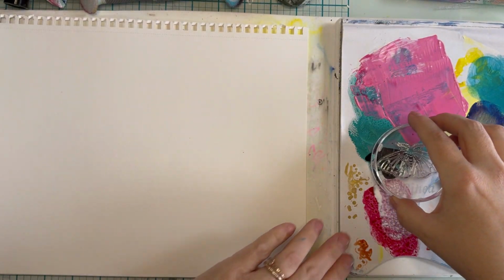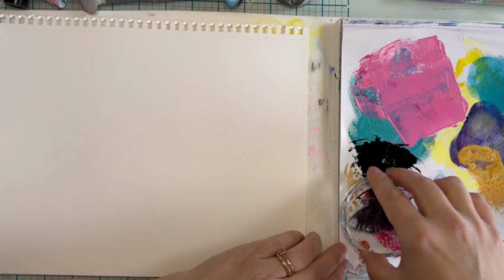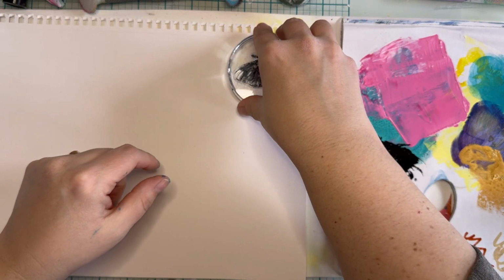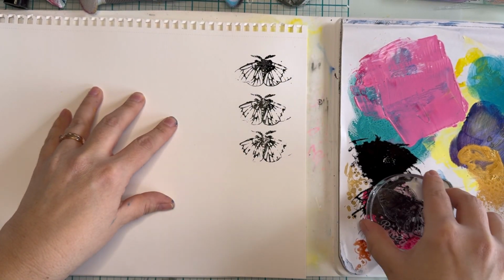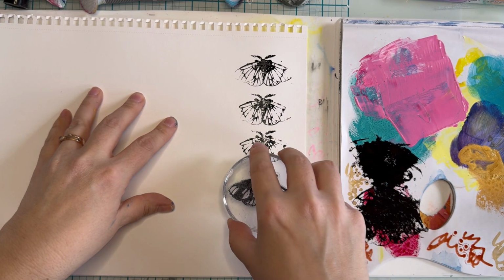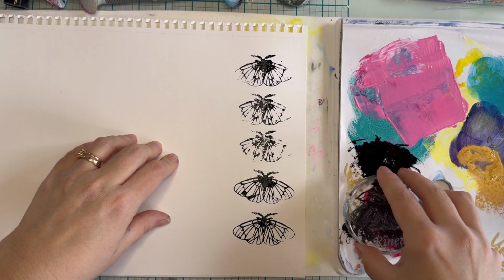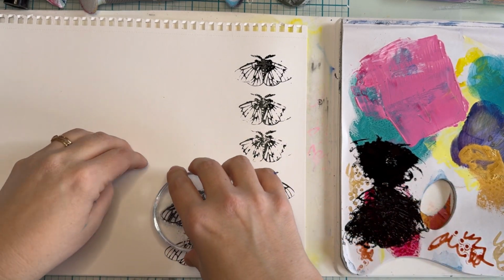Okay, so yeah, I've got a pool of black here on my palette, and I'm just going to take my stamp and start squishing it in, and it's going to be too much, and that's okay. That's why we've got a whole page here to play with. Okay. And I'm just going to keep stamping. Pick up a little bit more, and eventually you find the right amount. Ooh, that's pretty good. So good. And I love it because it's not perfect. It's getting better though, right?